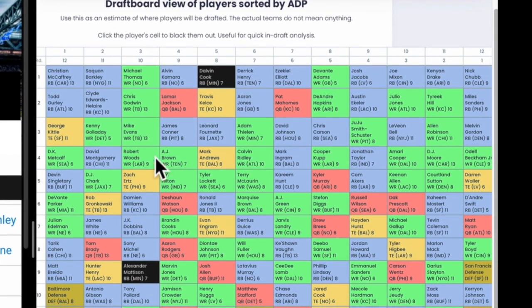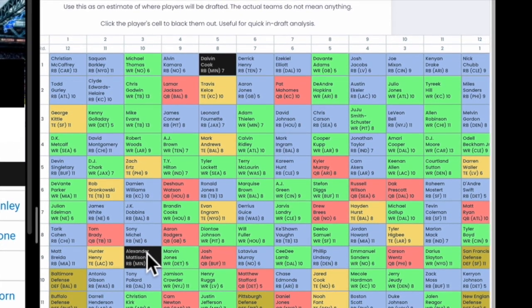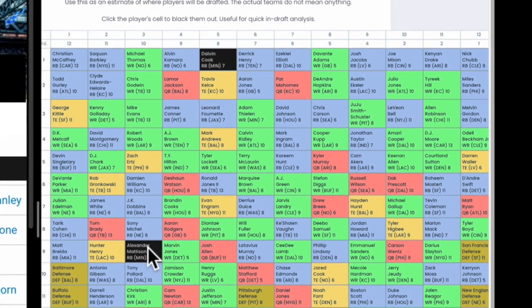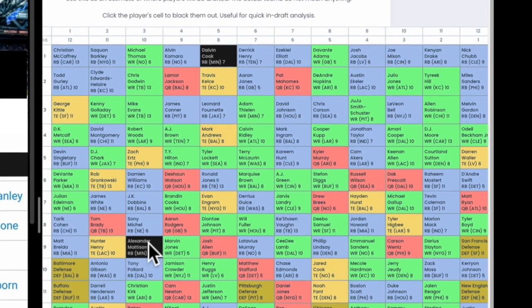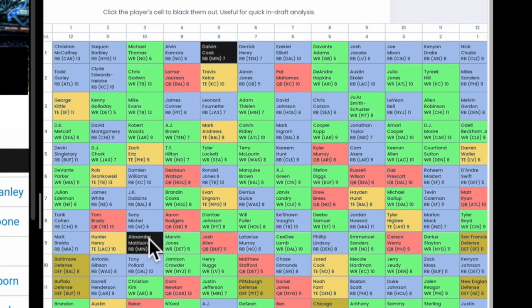So as you can see down here, Alexander Mattison is going in the 9th round. So if you do take Dalvin Cook, you've got to take his handcuff, and you're going to have to spend a 9th round pick on a guy who's probably not going to play much for you. That's a tough spot right there.